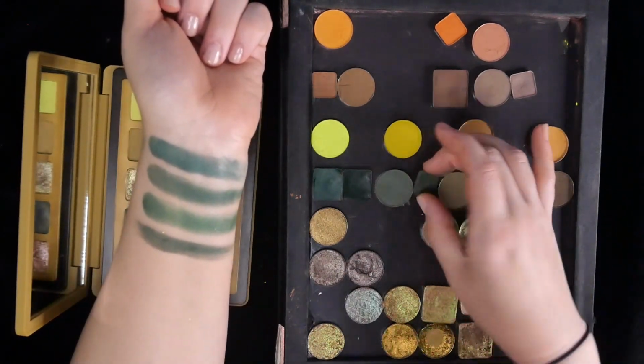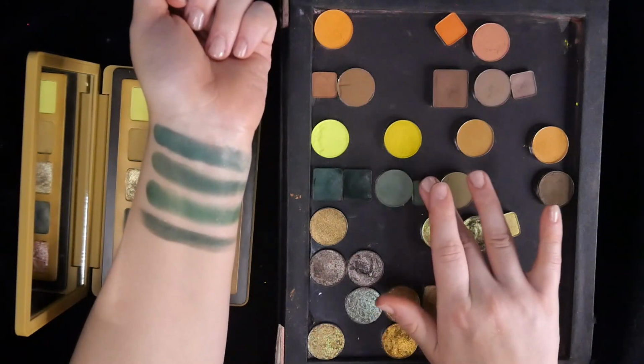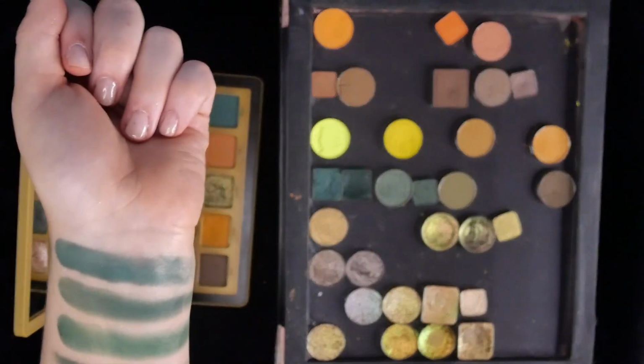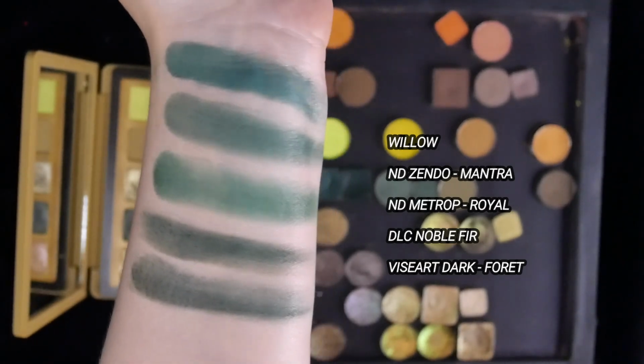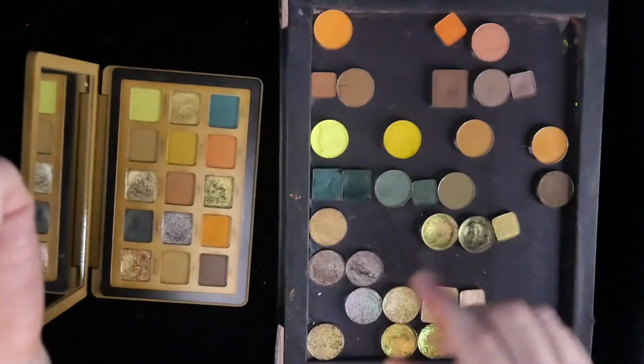And then Who You Are from the Viseart Dark Mattes palette. This is another forest green. So Mantra to me is pretty spot on. Obviously the biggest difference is the formula. So I am going to choose Mantra.